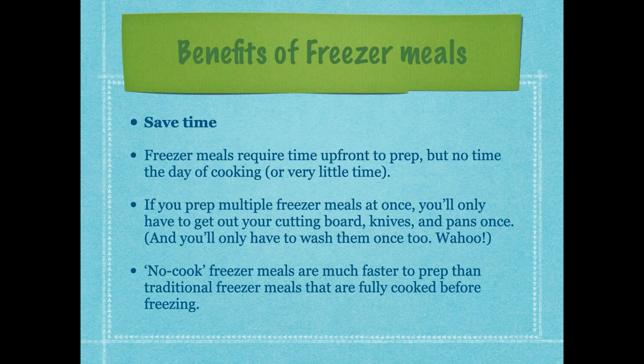So the benefits of freezer meals: time is a huge factor. Freezer meals require a lot of upfront time, meaning preparation time, getting all your ingredients together, figuring out how much of things you need. But the nice thing is, because most of us are pretty busy, you probably don't have a lot of time to prep the day of, either when you have little kids running around the house that you need to care for, or if you're doing an evening meal for your family.